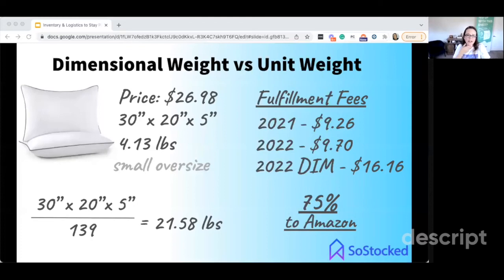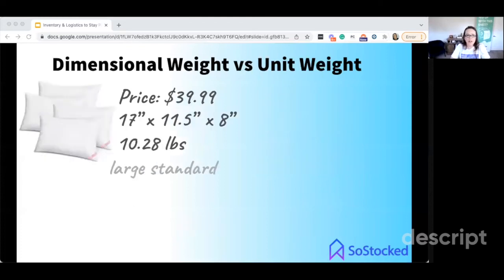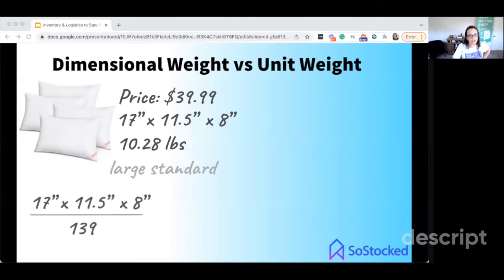This was a 2-pack of queen pillows. Similarly, we've got a 4-pack of queen pillows. The size difference is very considerable. It's large standard. It's much, much smaller. It weighs more, but it's smaller. So it's 11 pounds when you round up, which when you look at the dimensional weight, it only goes up to 12 pounds. So it's only an additional pound. It is affected by dimensional weight, but it is only an additional pound.